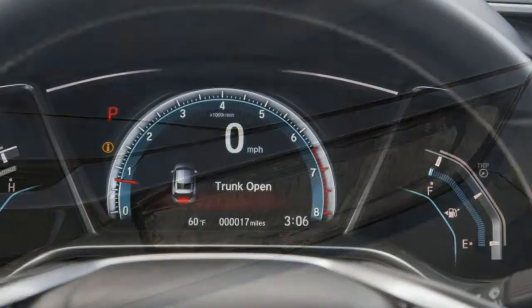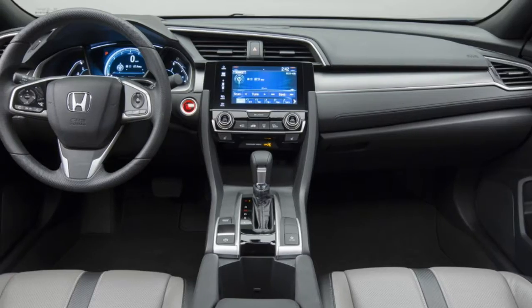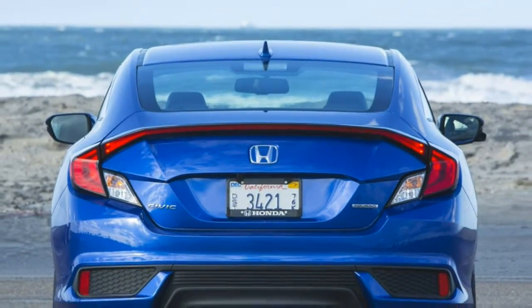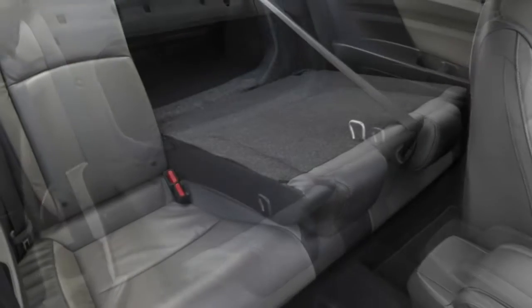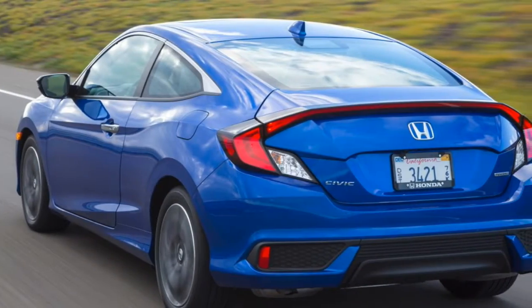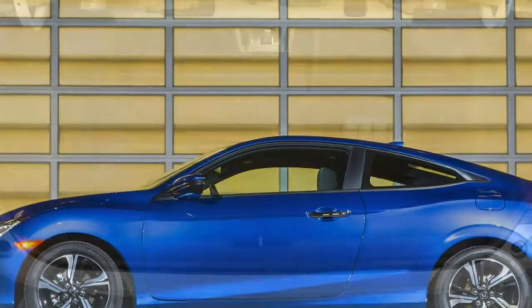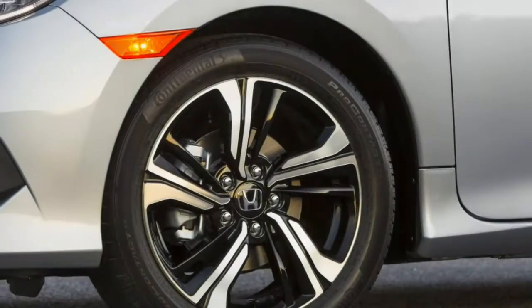Remarkably quiet and composed, the Civic Touring's suspension delivers a planted feel on the road and satisfying on-center weighting from the steering. The ride is firm but rarely harsh, and the sophisticated setup of front MacPherson struts and rear multi-link control arms does a great job of keeping body motions in check. Even as we push the car harder on some twisty sections, the Civic grips faithfully and never really gets unsettled.